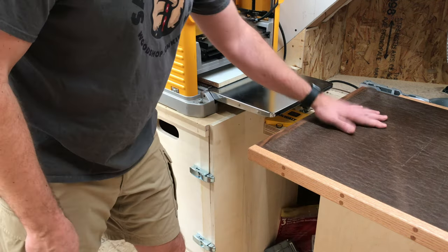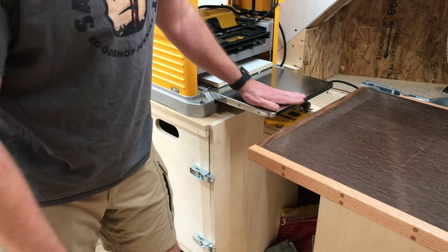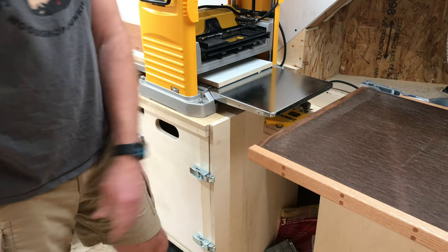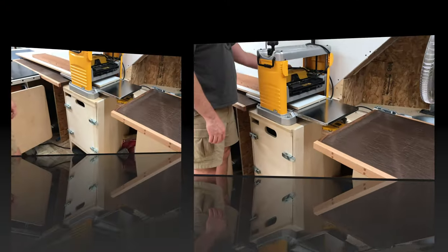As it turns out, this part of the countertop is the perfect height as an outfeed for the planer. I didn't plan that, it just worked out that way.